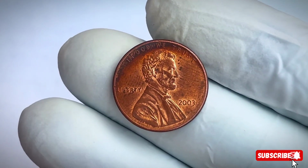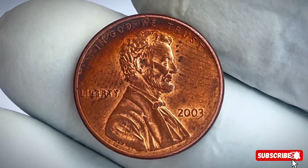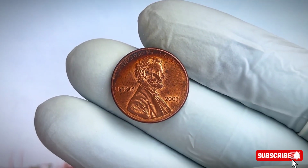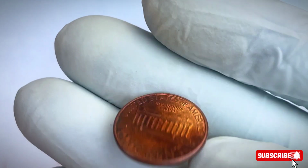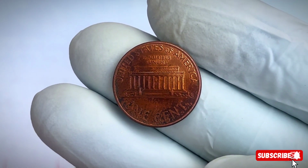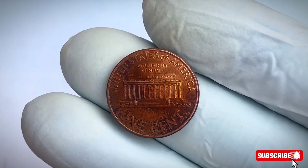So next time you're sorting through loose change or rolling pennies for the bank, take a moment to look more closely at those 2003 dates. While the odds are admittedly astronomical, someone will find the next undiscovered specimen of this modern rarity. Perhaps it's sitting in a jar on your dresser right now, just waiting to be discovered.